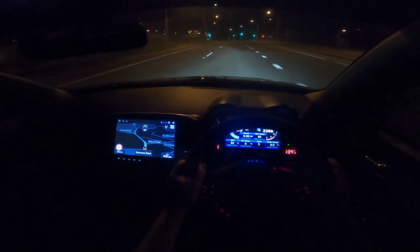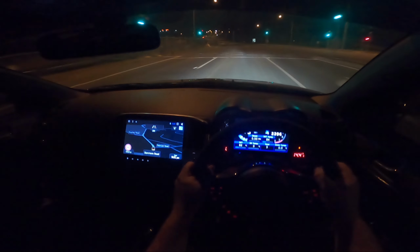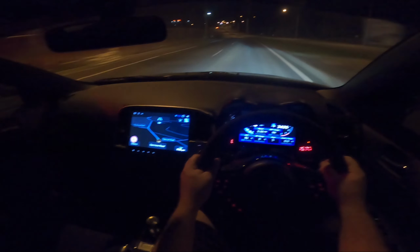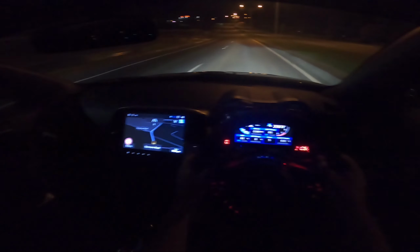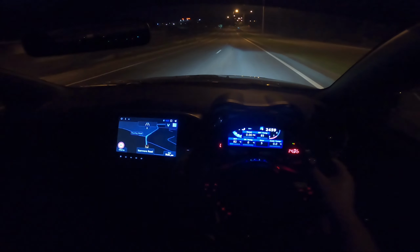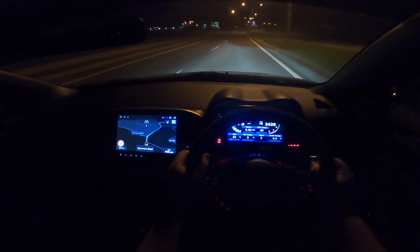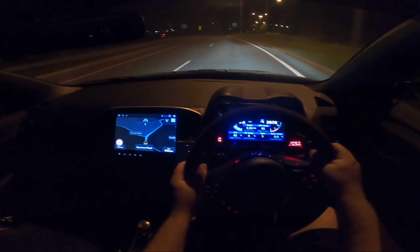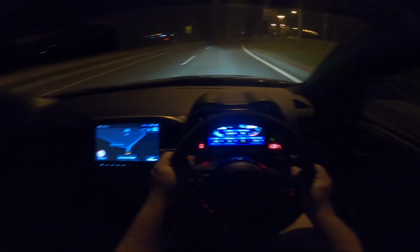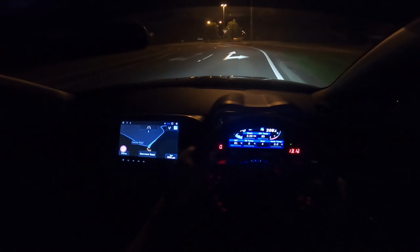Yeah, that comes on sooner. I don't know if he's somehow got the turbo to spool up faster or something, but that didn't feel as laggy. Not that it was laggy before, but that came on and it just seemed to hold the power, hold that torque so much better. Yeah, that surprised me. All right, I'm gonna do another one.